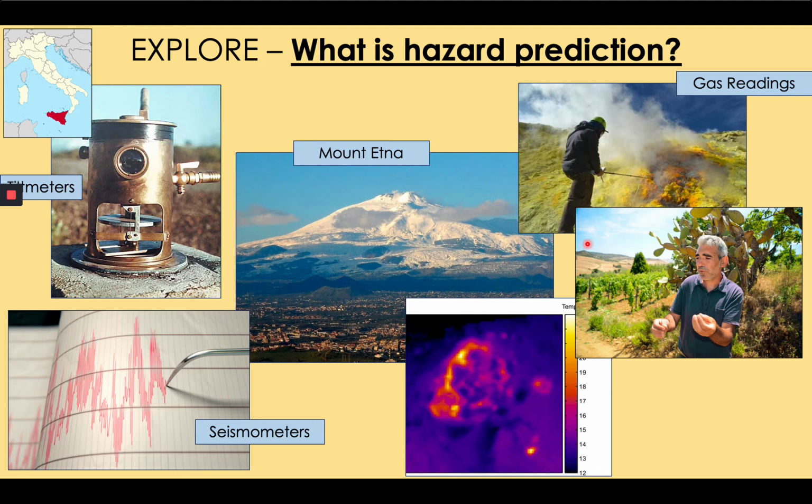And so through all these technologies, scientists in Sicily and Italy are able to predict eruptions with great accuracy, and this means that the people feel safe there and can be evacuated very easily and in time before an eruption occurs. Consequently, Mount Etna almost never kills people despite being a powerful, active composite volcano. So the first step to reducing hazard risk is predicting it.